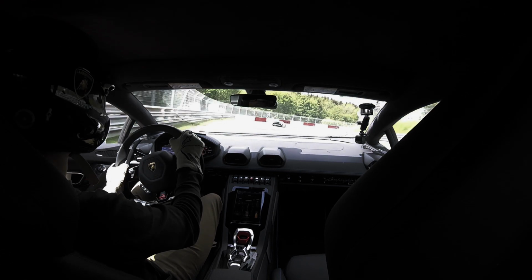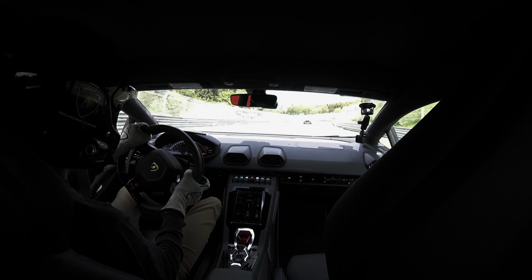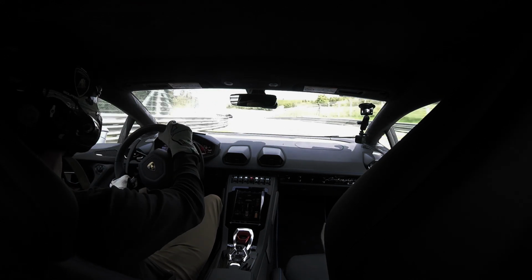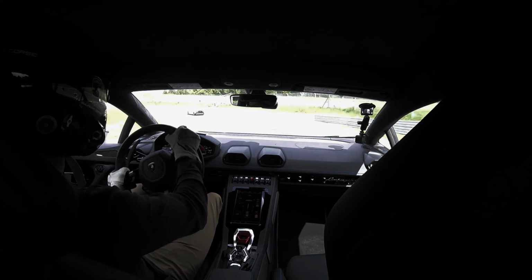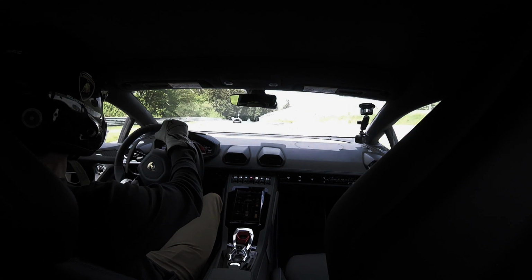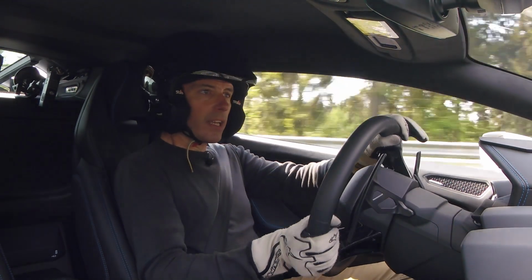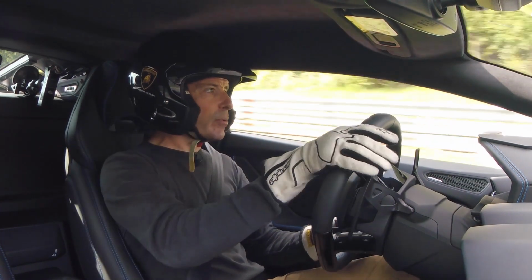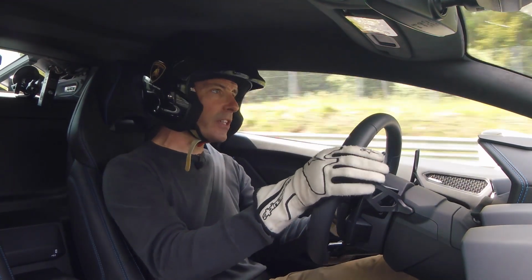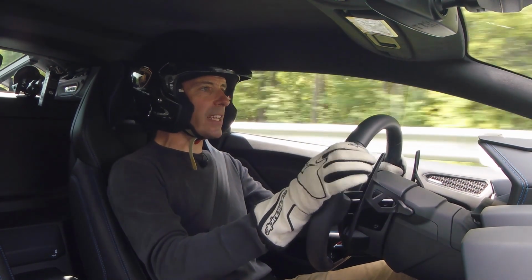So the idea with this feed forward thing is that the car will anticipate and set itself up for the corners using all that four-wheel steering, the magnetic dampers, the dynamic variable ratio steering at the front, all these other features. LDVI coordinates all that and kind of thinks ahead for you.